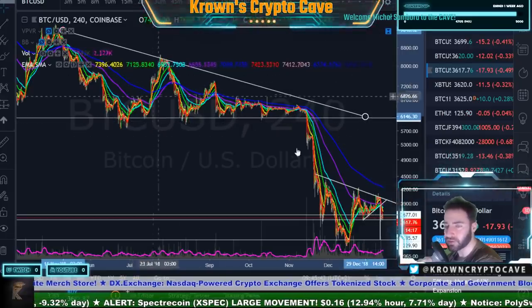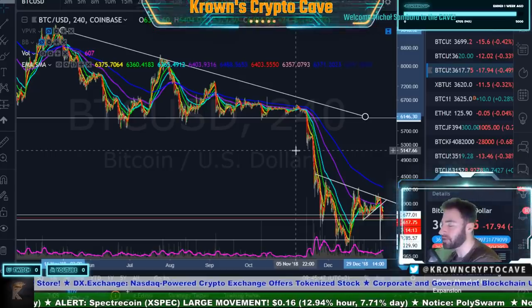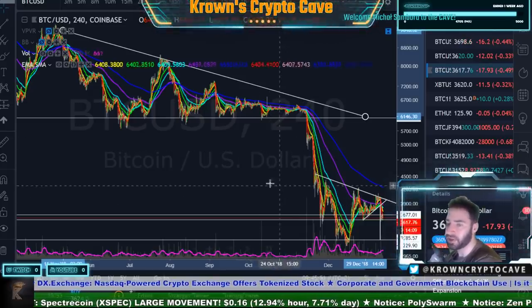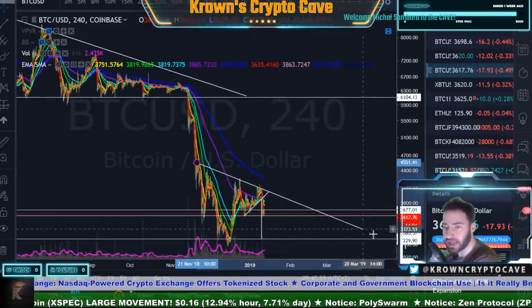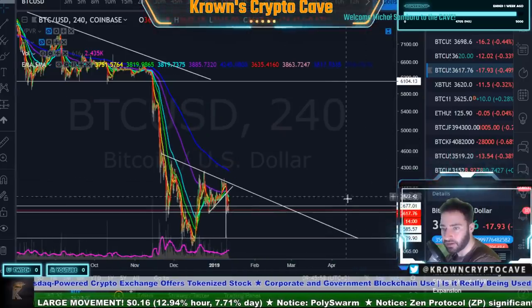I'm not drawing this perfectly, by the way, but something like this. So it does have a history of playing out these descending triangles and symmetrical triangles pretty damn well. So could we be in the midst of creating another massive descending triangle, which would have an apex somewhere over here? Where would this be?